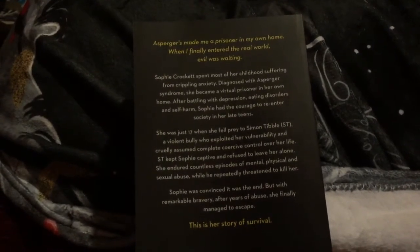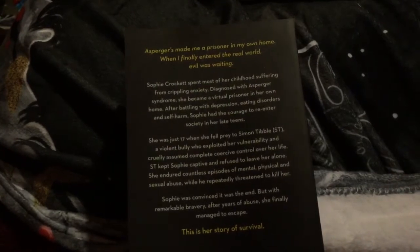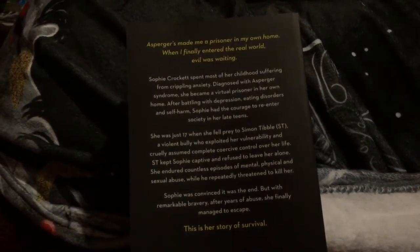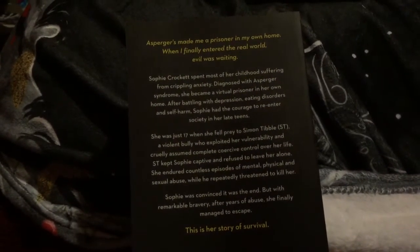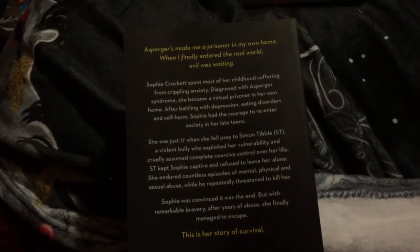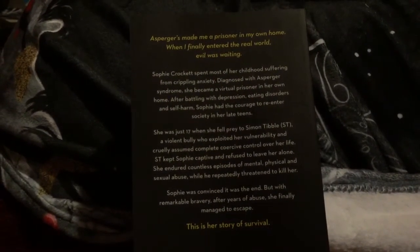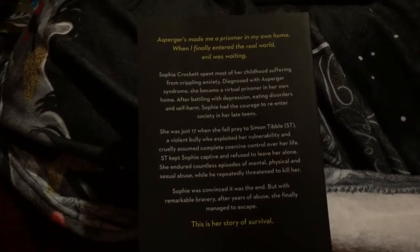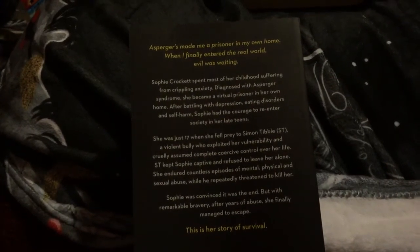She was just 17 when she fell prey to Simon Tibble, ST, a violent bully who exploited her vulnerability and cruelly assumed complete coercive control over her life. ST kept Sophie captive and refused to leave her alone. She endured countless episodes of mental, physical, and sexual abuse, while he repeatedly threatened to kill her. Sophie was convinced it was the end, but with remarkable bravery, after years of abuse, she finally managed to escape. This is her story of survival.